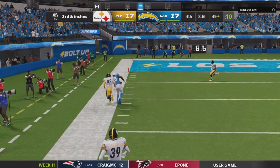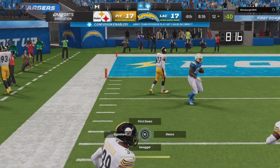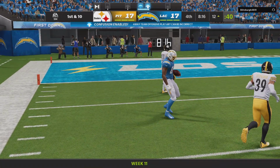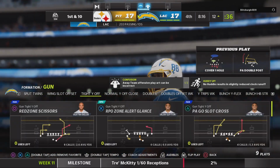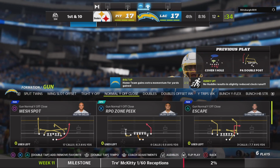Toward the sideline. Did he keep the feet in? Yes, he got them both down, says the side judge. And that's good enough for a first down. But forget the run on 3rd and 1. They shock the D and rip off a pretty big play.